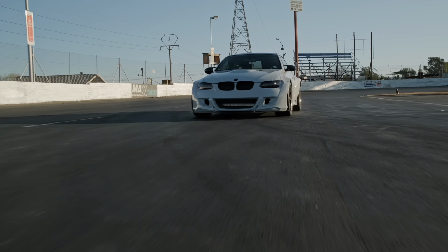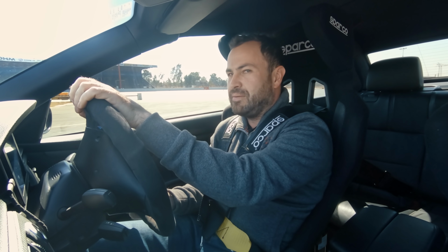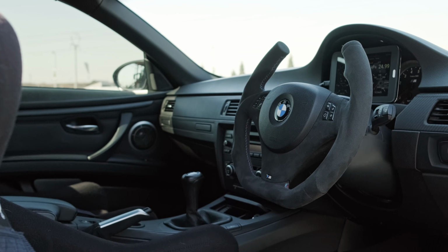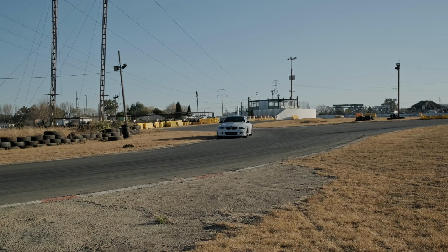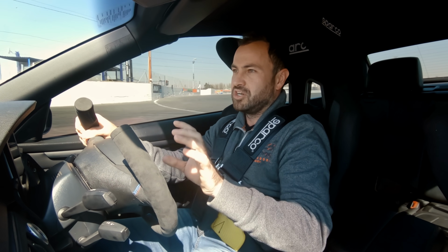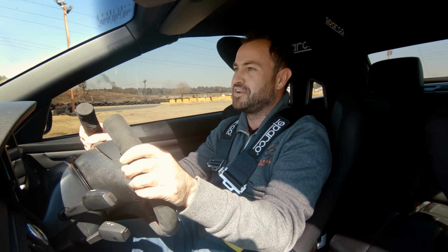This is actually the steering wheel from an M3 CSL. And for some reason, they decided to cut out the center carbon fiber bit, which I think would make it interesting if you had a bit of opposite lock on and then grabbed for the wheel and just got fresh air.